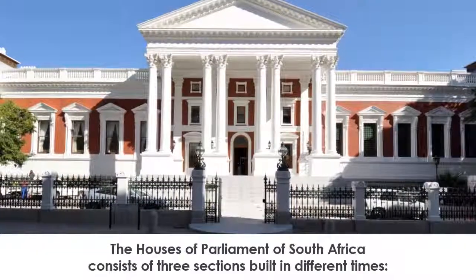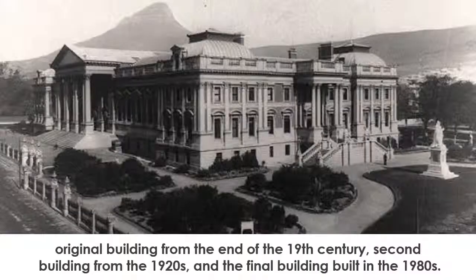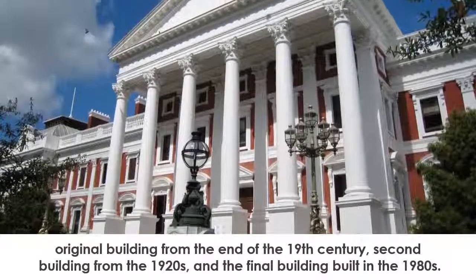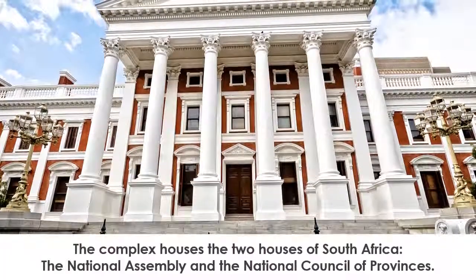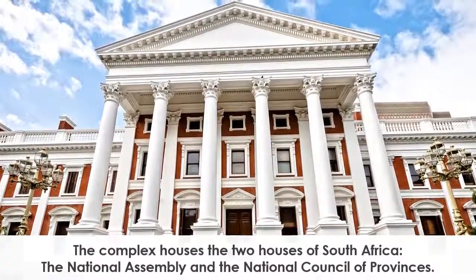The Houses of Parliament of South Africa consist of 3 sections built at different times. The original building is from the end of the 19th century, the second building from the 1920s, and the final building was built in the 1980s. The complex houses the 2 Houses of South Africa, the National Assembly and the National Council of Provinces.